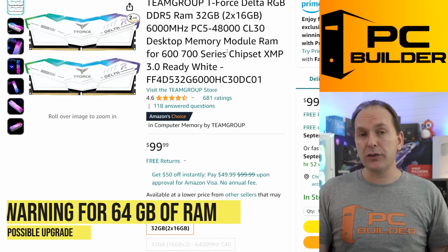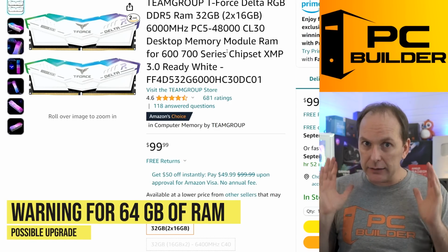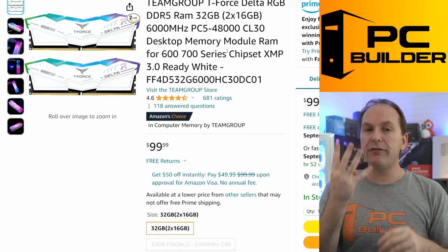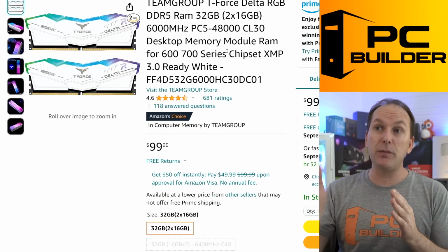I also love that this is 32 gigs. You could look at 64 here, but if you do, Intel has had challenges running 4 sticks. So I would jump up to 2x32 gigabyte sticks instead of the 2x16 gigabyte.